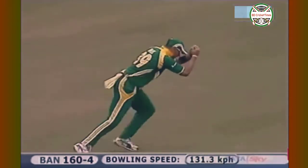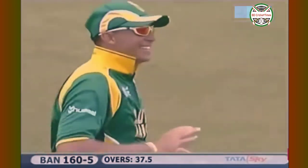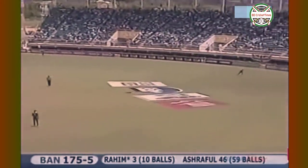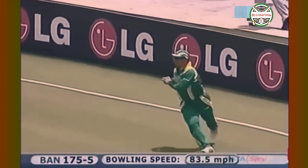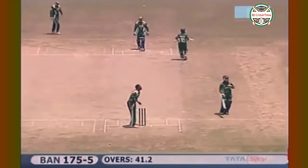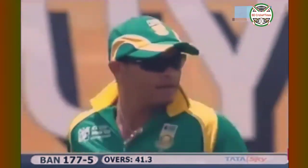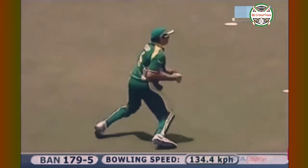Gone. What a shame from Bangladesh's point of view. He's picked up a wicket, Makhaya Ntini. The catch was a very good one in the deep. Andre Nel, who's been very... Bit of work to do. Very well done in the deep. The shortest side, 58 meters. It's a beauty. And beautifully fielded as well.